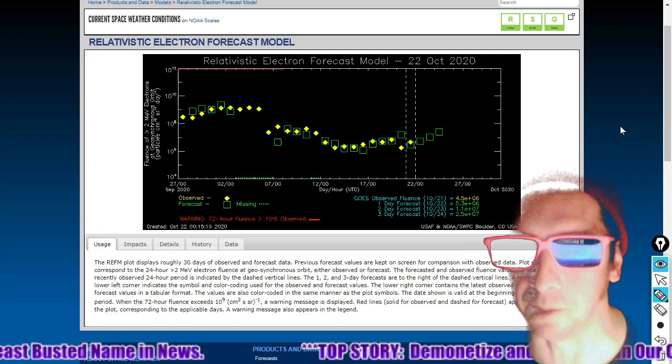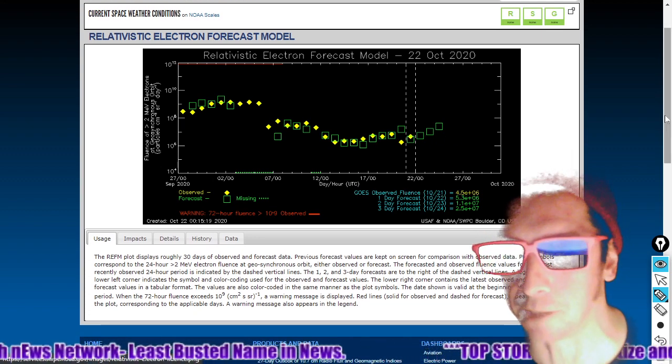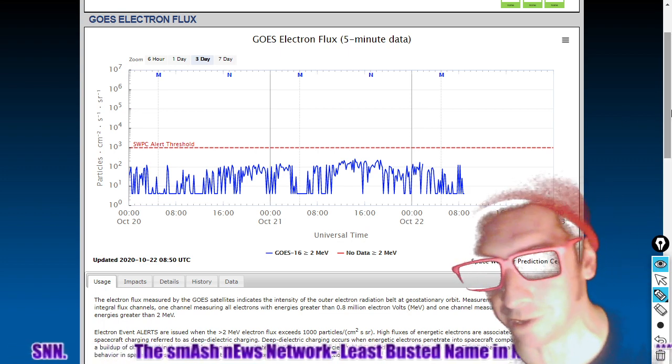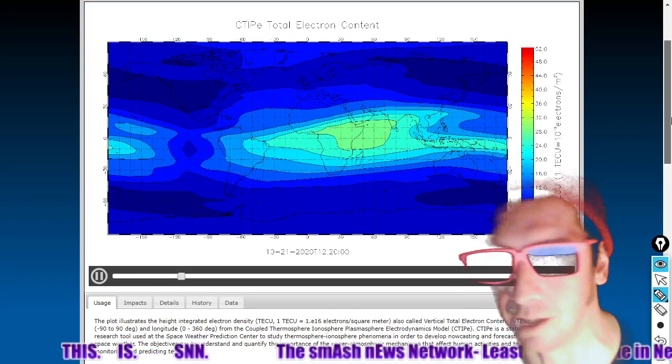We're expecting a little bit of an uptick here, and I would say this forecast is probably incorrect, because when the coronal hole wind stream strikes, you're going to see a downtick in the electron flux, as those solar protons really want to react with electrons. We won't get into the chemistry of it today. That's for a different video.